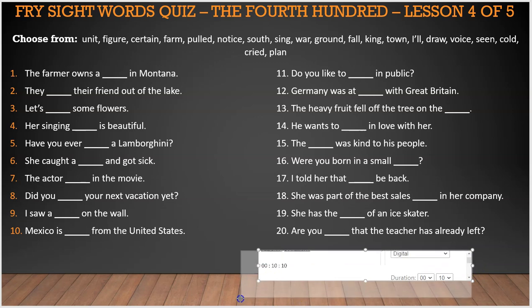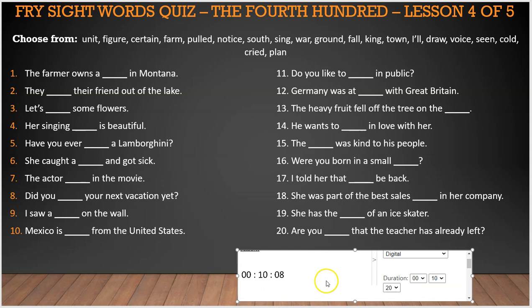All right, everybody, so you have 10 minutes to work on this quiz. Please just write the answers next to the numbers, and I'll let you know in about 5 minutes. So please try to do about 2 of these per minute, okay? Total of 20. Good luck.